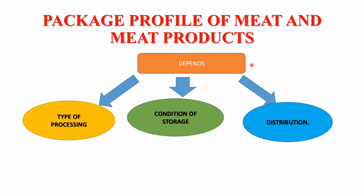So if you take the package profile of meat and meat products, it depends basically upon three things. One is the type of products or the type of processing, whether it's a cured product, fresh product, or you are going with dried meat products or retorted products, the packaging will vary. Condition of storage, again, whether you are going to store at freezing temperature or chiller temperature, and distribution system, how you are going to distribute the meat and meat products. All these factors will affect the package profile of meat and meat products.